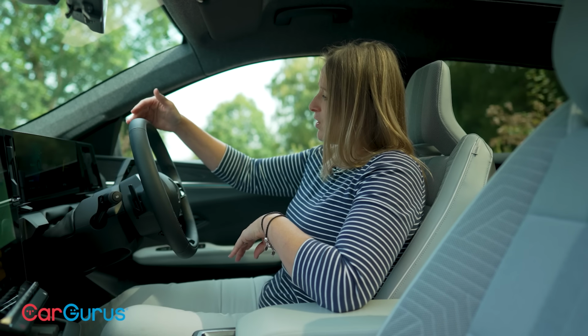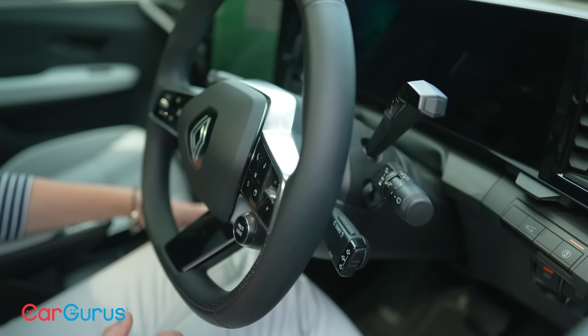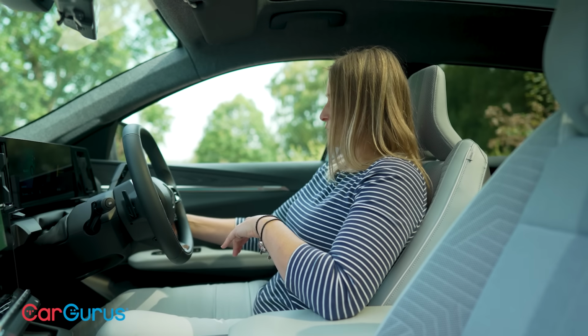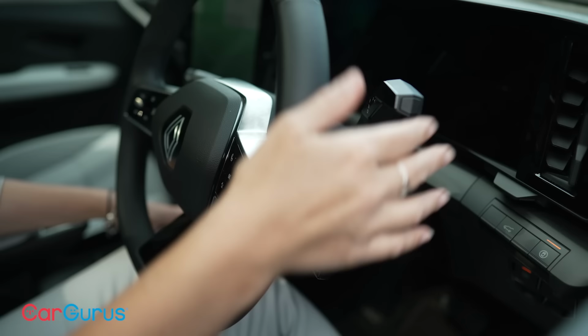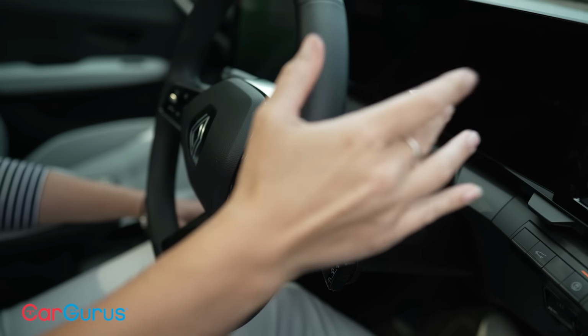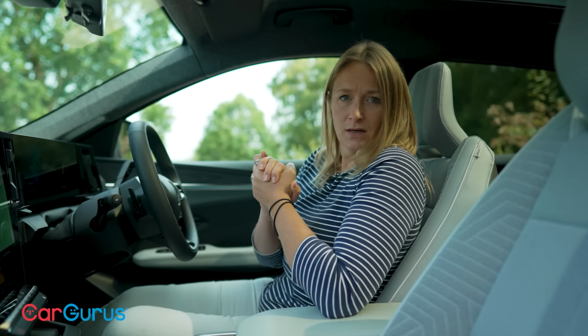It is a bit annoying that you've got a million different stalks on this side, all on the right hand side of the steering wheel, including gears, indicators and all your audio, plus there's paddles for regen. So it's all just a bit too easy to turn your windscreen wipers on when you're going for reverse or something like that. But other than that, I like it.